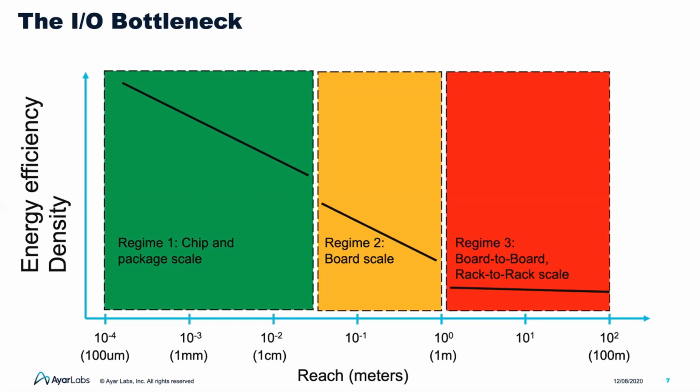So now I want to pivot and take a little bit of a look at why we can't get there today and where the gaps are. And to simplify this technical story, I'm going to walk through this chart. And this chart is really a qualitative cartoon that just tries to outline the issue at hand.